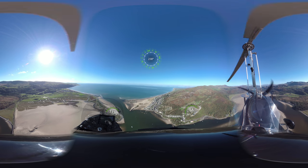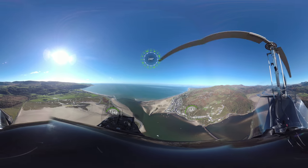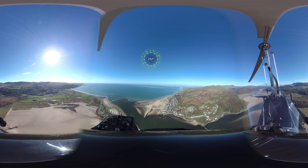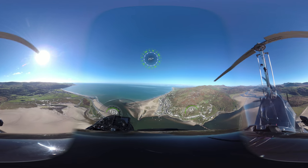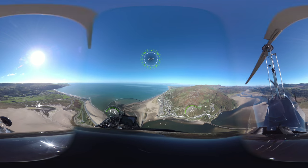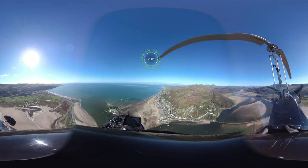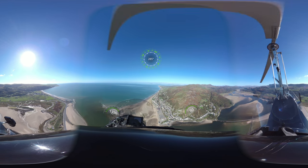Just see Flint Peninsula over there, about the 1:30 position. So it's 11:38 and we've got seven minutes or so to run. 11:45, so we're in 15 minutes early. It's not often that happens in a gyrocopter.